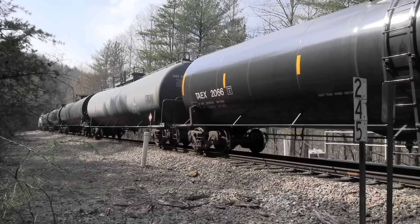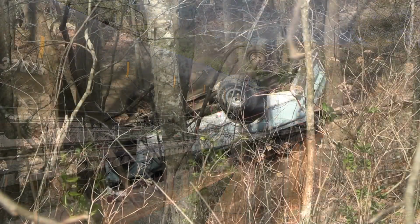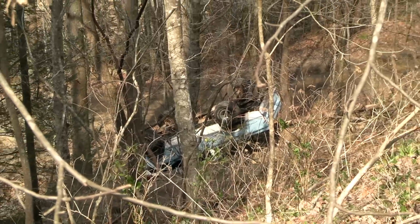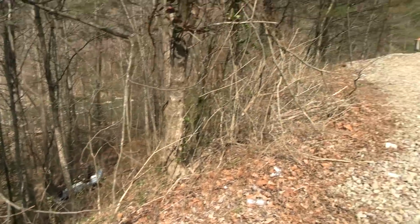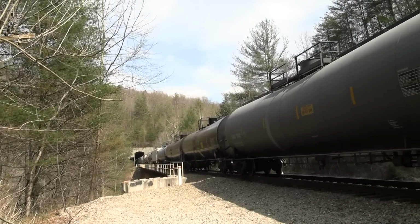Here, hold the dog. With the train now stopped, we were able to go to the other side by walking underneath the bridge. From grade level, we saw where the truck had been pushed off the embankment and fallen some 80 feet below.